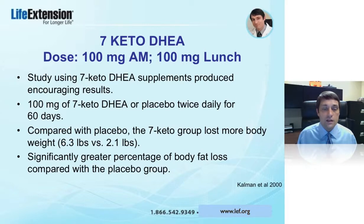In one study, there was half of them, again, on the 7-keto, about 100 milligrams a day, and the other 100 milligrams twice a day, and then the other half were on placebo. Those taking the 7-keto-DHEA twice a day had significantly more weight loss, around 6.3 pounds versus 2 pounds in the placebo group. Why? The resting metabolic rate increased.